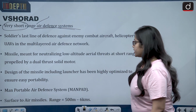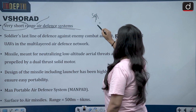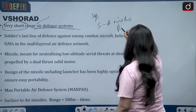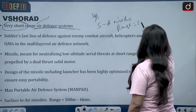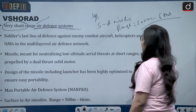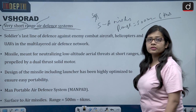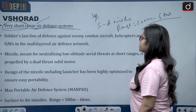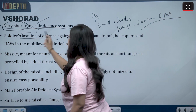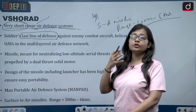It is basically a surface to air missile, and the range is from 500 meters to 6 kilometers, which is why they are called very short range air defense systems. They are also referred to as the soldiers' last line of defense because they are portable and carried by humans.